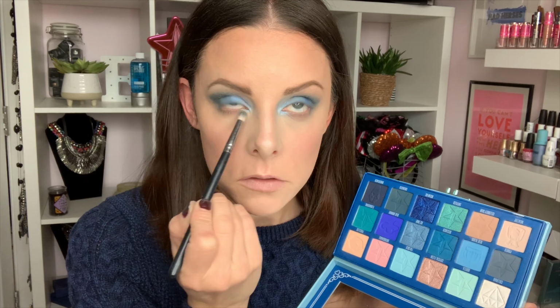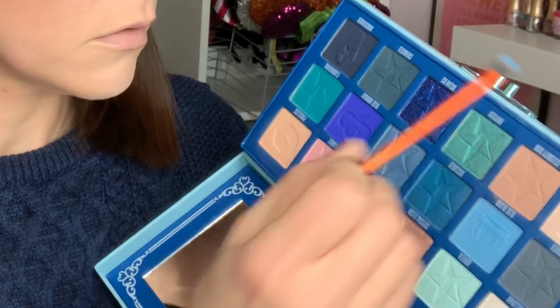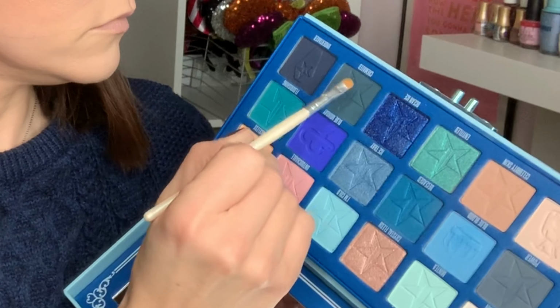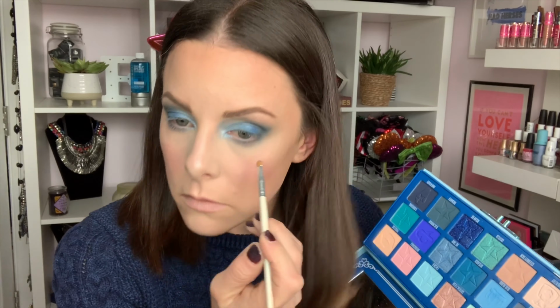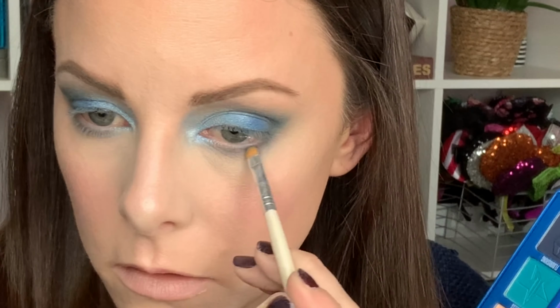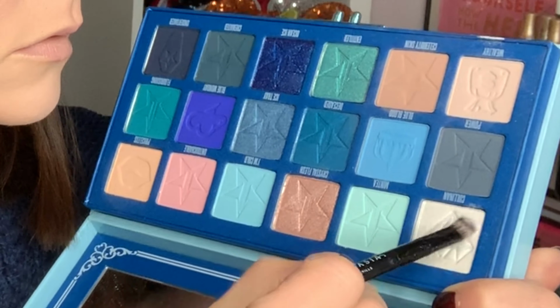I'm doing the lower lash line, pencil brush in the shade Celebrity Skin first of all, then a funny little brush, I don't even know what this brush was, but it didn't work out as well as I'd hoped, and the shade Blue Blood, again underneath my lower lash line. And then, what shade is that? Cremated on another brush. How many brushes could I possibly use? I hated all of them actually. Another matte navy shade just to smoke out that lower lash line.